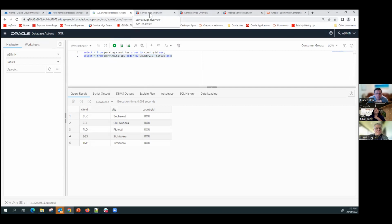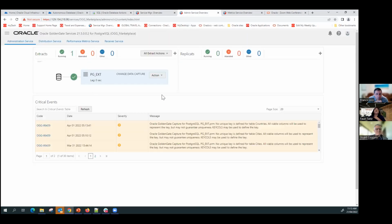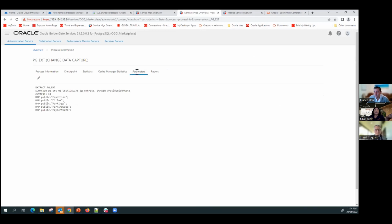Now, if we go to the microservices, so this is for the Postgres source database, you'll see that in the services console we've got all the services that are running. So it's OGG Marketplace. And the admin service is where you start to define your parameters as to what you want to capture on the source. So I've created a PG extract, and I can go in and have a look at how I've defined that in the parameters. And all I've said is put it in the extract. So this is event-based driven. So anything, whether it's inserts, updates, deletes, etc., is captured in the log file. And that's how we'll then ship that log file in simple terms to the target to then replicate that information.